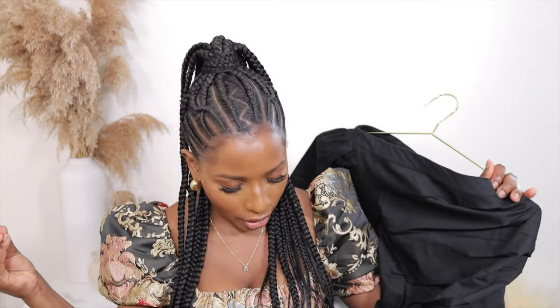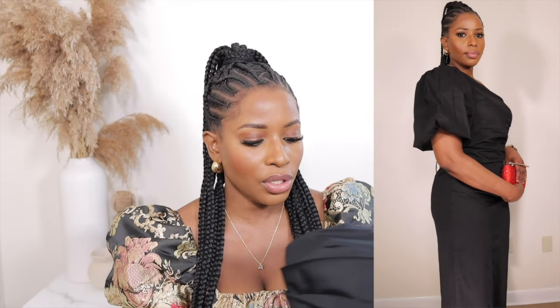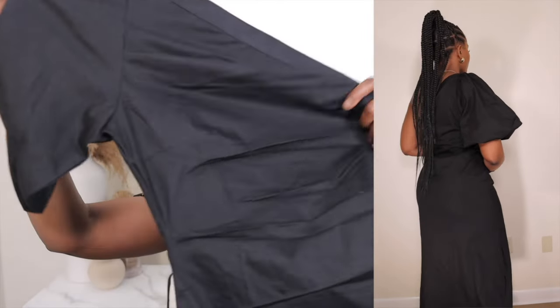Honestly, when I put on this dress, it was just screaming wedding guest vibes. This is what this dress was giving me. I got it in a medium. It was $62. The material is that cotton, nice, heavy material. This dress is beautiful, as you can see.